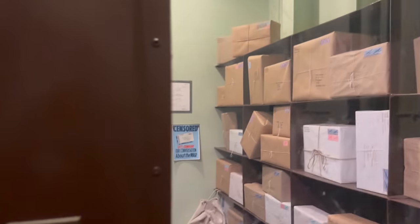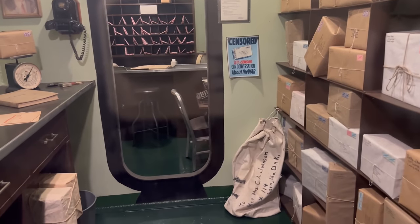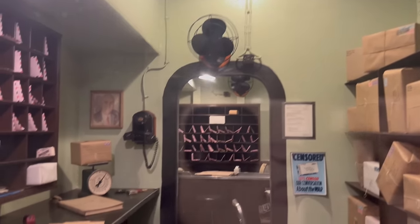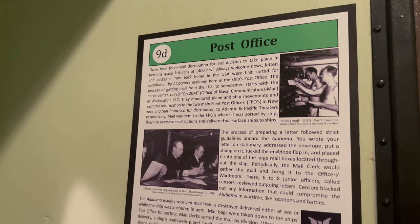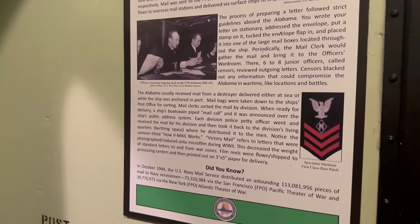It's a mail room. You can go in there. Here's a better view of the post office. One of these doors is going to open one of these days. No, I think they've child-proofed the battleship. So how would they get the mail off of the ship? I guess they gave it to a supply ship that they would resupply from, and it would take it back to port, and then they would send it via the post office there.